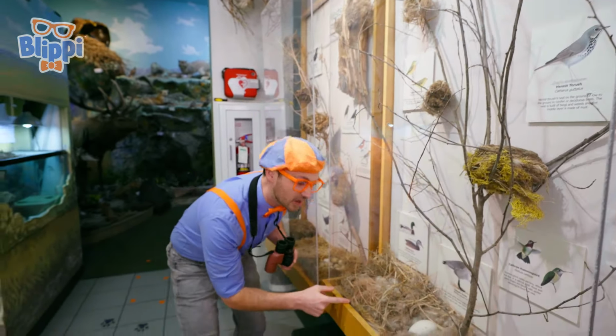Whoa! This place is awesome and it's so much fun following these footsteps. Whoa, look up there. A bighorn sheep. Yeah, I can tell why they call it a bighorn sheep. Because it has big horns. Whoa, and those are actually horns, not antlers. Yeah, horns always stay with the animal, but antlers, they shed them every single year.